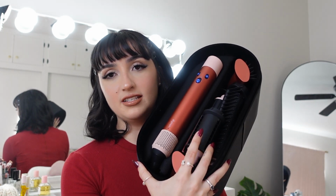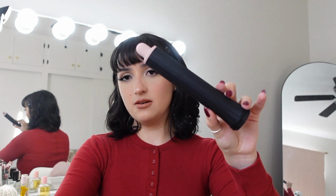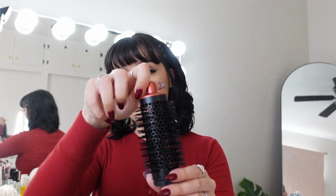This is what the inside of the Dyson looks like. Again, I did use it already, so we have some loose pieces here, but look at how gorgeous this is. I love the color. So today I did use just the barrel. This is the one that you use to do the curls. There's also a thicker one if you guys have more hair or want to do thicker blowout curls. I also used this piece, oops, upside down, this piece on my bangs.